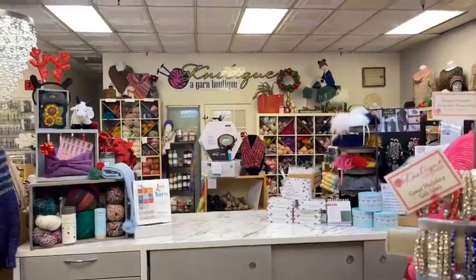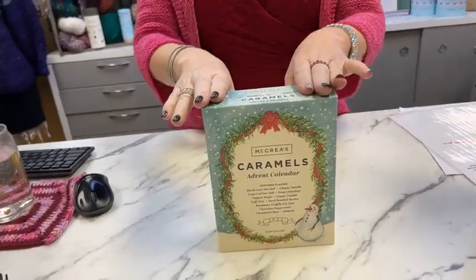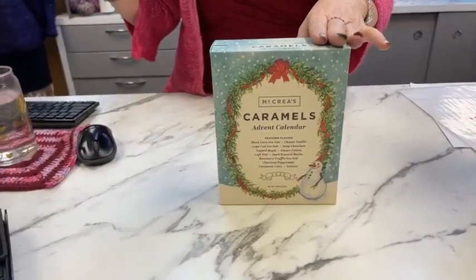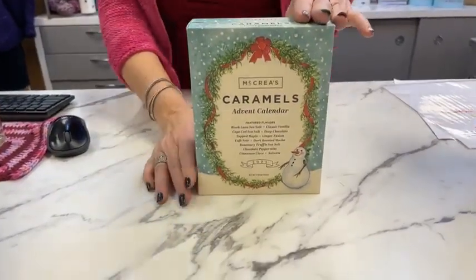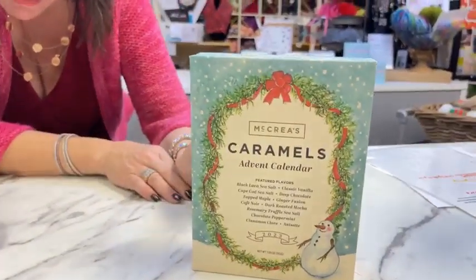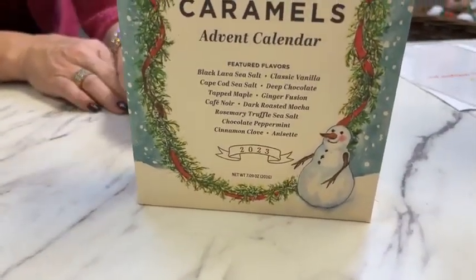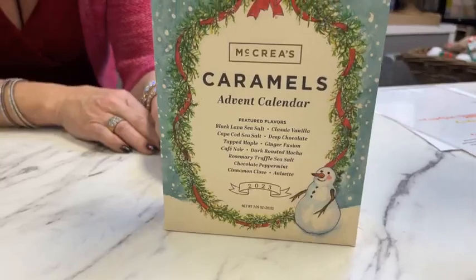So we're going to talk about some of my favorites, and I'm going to start out with this one right here. Everyone needs to buy it. I think we only have 5 left. This is the McCree's Caramel Advent Calendar, and here's the thing. Just save it for January or eat it. You don't have to eat one a day, but it is deliciousness. This is 25% off. There are so many flavors: black lava sea salt, classic vanilla, Cape Cod sea salt, deep chocolate, tapped maple. I really want to try that one. Ginger fusion, cafe noir, dark roasted mocha, rosemary truffle sea salt, chocolate peppermint, cinnamon clove, and anisette, which is licorice.